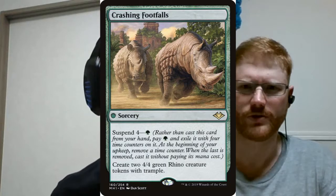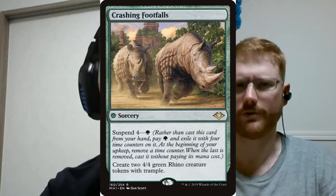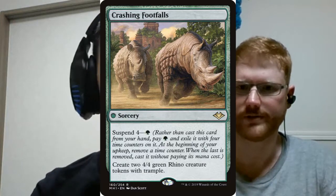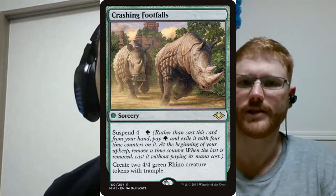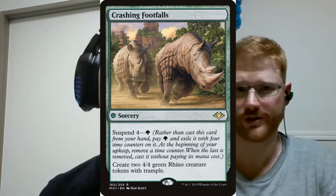Was it Crashing Footfalls, which is a rare? I believe that one's a rare, isn't it? The one that makes the rhinos? Yeah, that one. That one was like $3 to $5 upon release, started out bulk in the States, and then it went up. There were all sorts of cards that I looked at and I was just like, well, gee, I see the prices on MTG Goldfish being like $1 to 50 cents, and I would love to pick them up here, but they're not available for that price here.